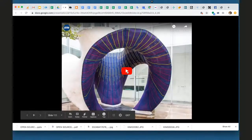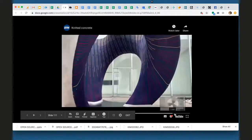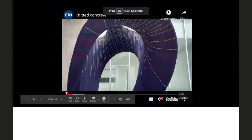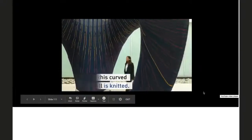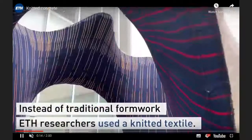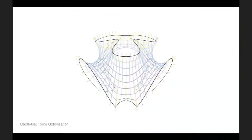This is a very nice sculpture made. Oh my God, I cannot. Sorry, this sound button is all the time hidden by the menu and they cannot press it.